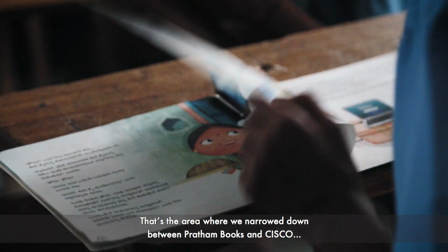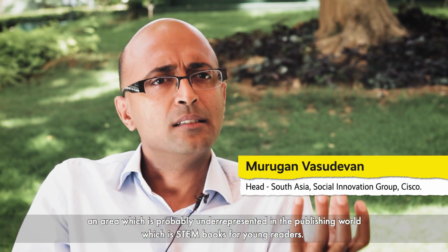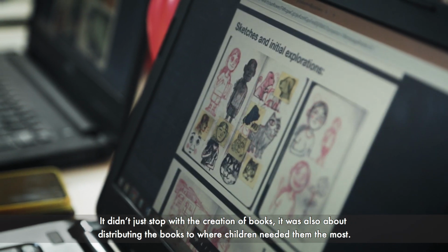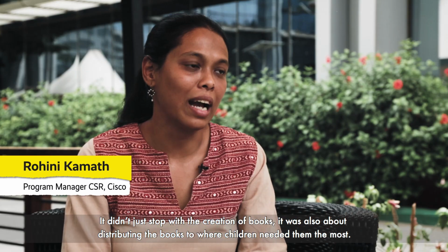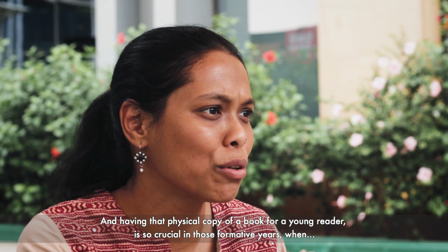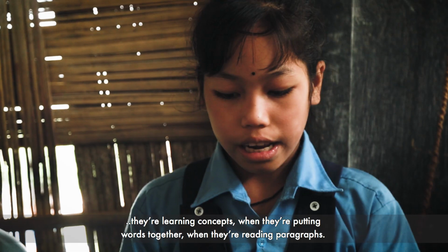So that's the area where we narrowed down between Pratham Books and Cisco as an area which is probably underrepresented in the publishing world: STEM books for young readers. And it didn't just stop with the creation of books, it was also about distributing the books to where children needed them the most. Having that physical copy of a book for a young reader is so crucial in those formative years when they're learning concepts, when they're putting words together, reading paragraphs.